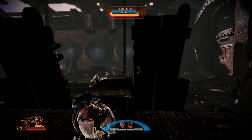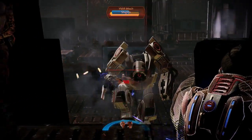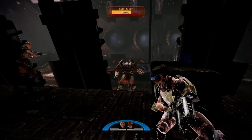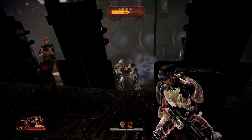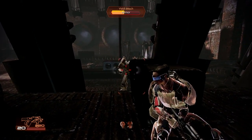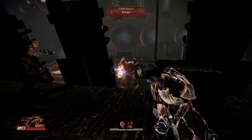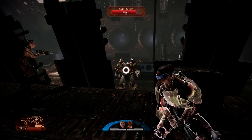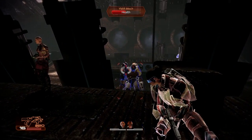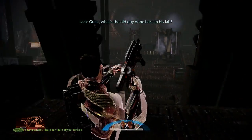Now we just need to pierce these shields. There we go. That's more what I was going for. Just gotta reave the armor now. He's thankfully a tad ineffectual about being able to reach around the cover. No sweat. Almost there. There we go. I can take you all. There we go. Oh! Great. What's the old guy done back in his lab?